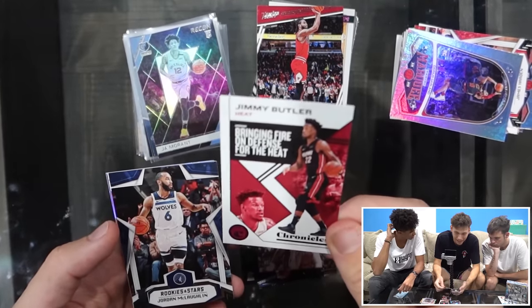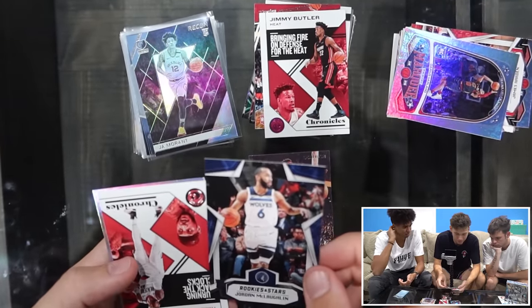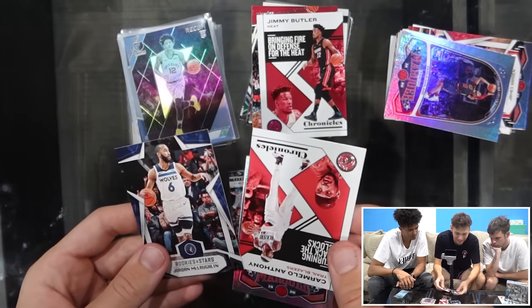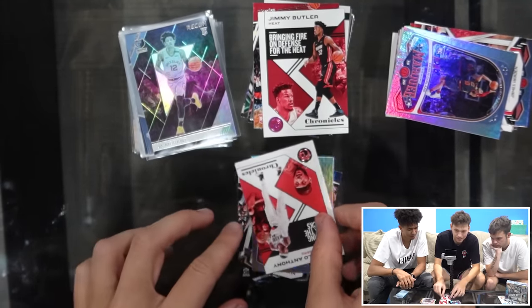No numbers or jersey cards in this. Maybe it's the blasters that makes it really tough. Like the hobby boxes I know go crazy. Then we got some duds. You don't like the Carmelo? I feel like these Chronicle cards are just like, man. Could be last year. They're just like whatever. Yeah, they're pretty tough.